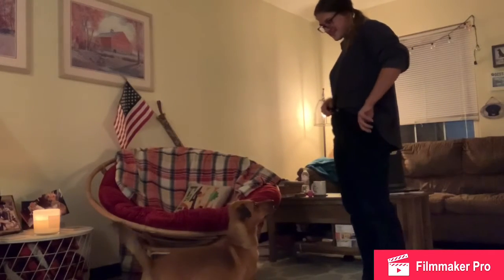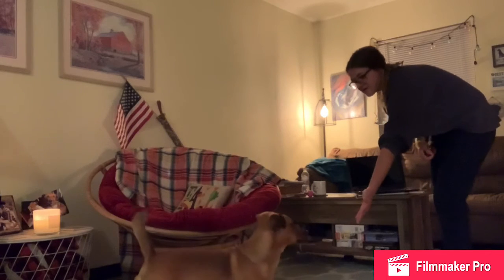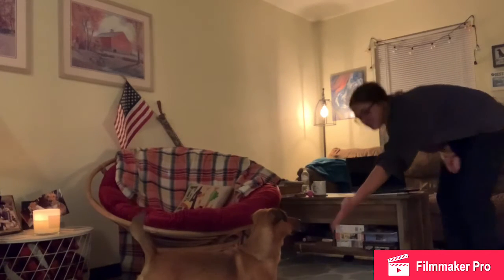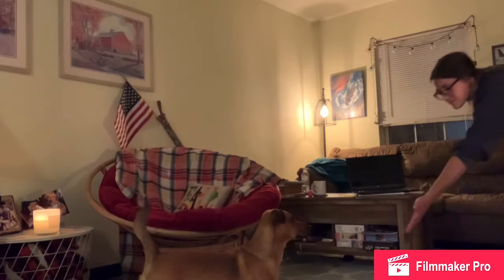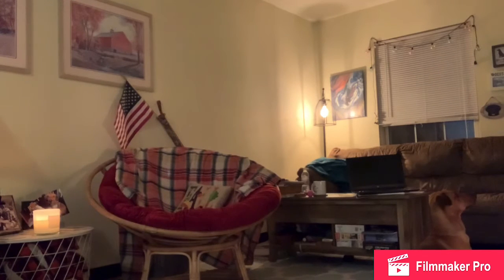Yes. Wait, one more. One more. Let's go. Yeah, I know he keeps looking at that bone. Come here. Come on. Yes. Oh, we gotta get it out. We're running out of your food.